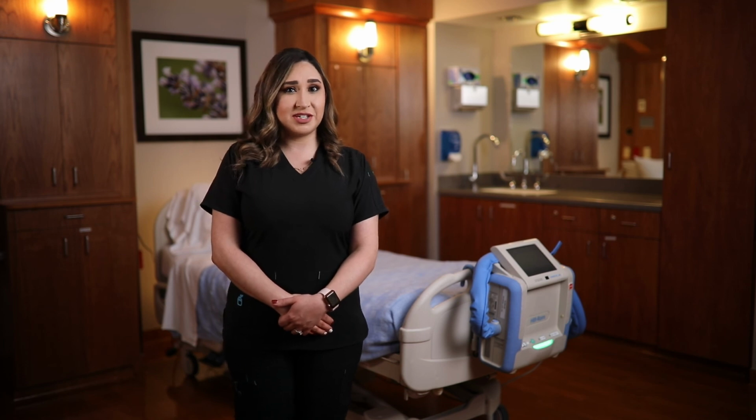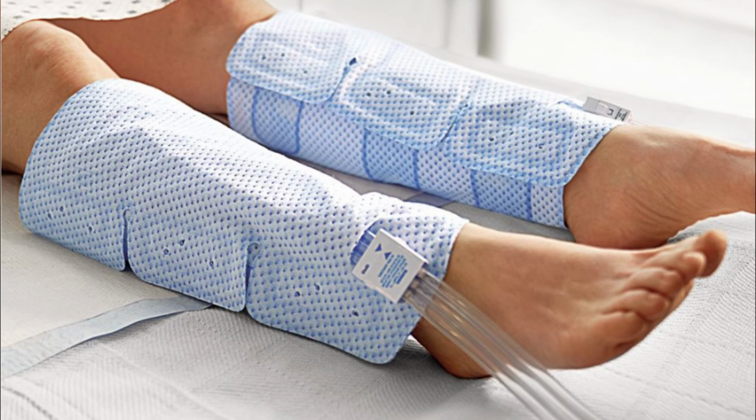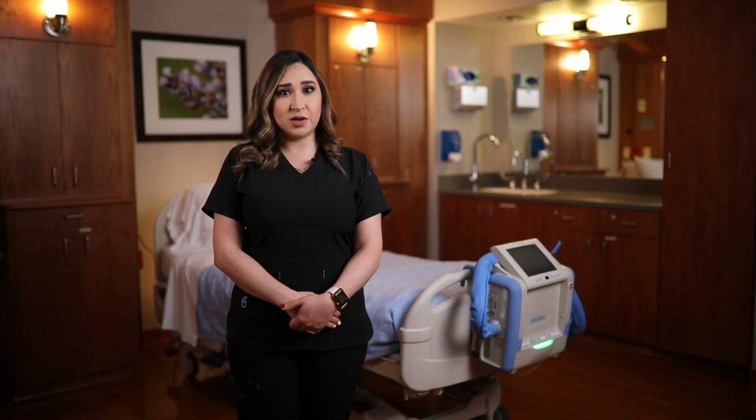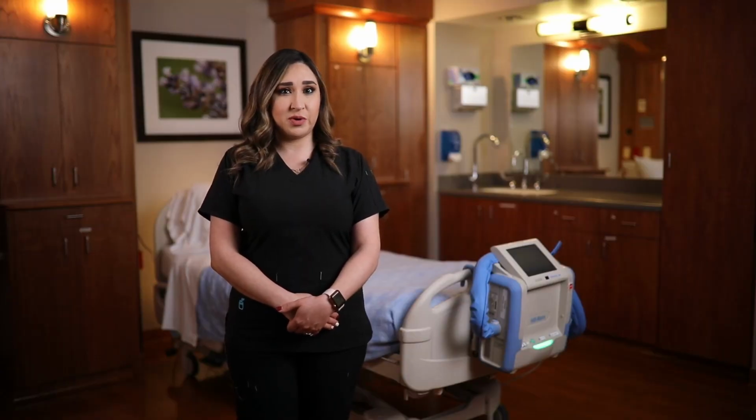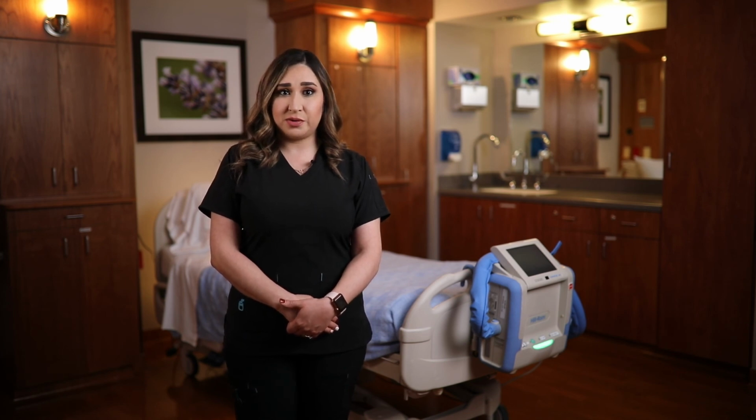All patients will need to use SCDs, or sequential compression devices. These are like sleeves with pumps that are placed on your legs. They promote circulation in order to prevent blood clots. If you are staying overnight, you should wear these anytime you are in bed. If you are sitting up in a chair, then you can do leg exercises on your own. These exercises will be provided to you.